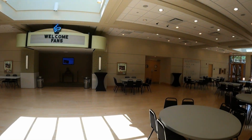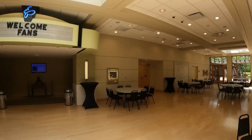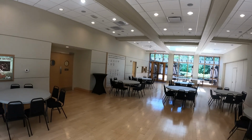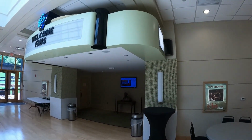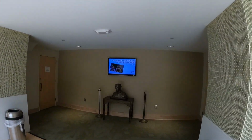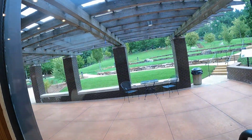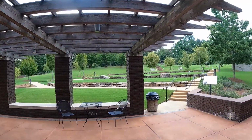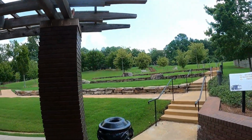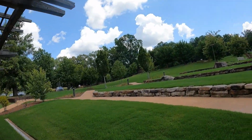And in here is the events center. I don't really know, I guess they have all kinds of different stuff going on. This could be a good place for a wedding reception, I guess. But yeah, here's the theater. But I'm not going to go see it or anything. All right, so I'm leaving the events center, and this is the amphitheater. I'm not sure how many times this ever gets used, but still cool to see, I guess.